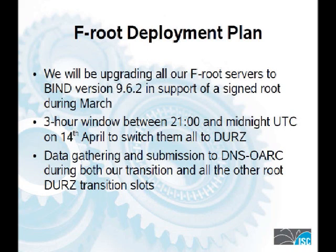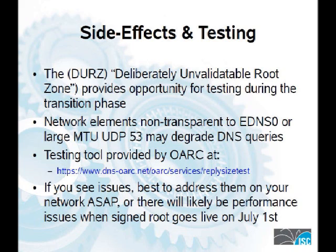During our transition and during all the other transitions of all the other root operators to the DURZ, we're doing monitoring and data gathering and submitting that to OARC. As Dave said, the DURZ provides opportunity for testing. There are probably whole bits of network infrastructure out there which are not transparent to large MTU UDP packets or EDNS0 queries. One of the things that OARC's done, with some work that Duane did for us, is a testing tool. You can use that, or you can point your end users at using that to give you an idea of whether the infrastructure between you and the signed roots is actually clean. And what I would say is if there are issues, now is the best time to fix them, because they could get a whole lot worse when the actual real root zone is signed on the 1st of July.